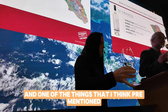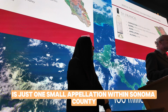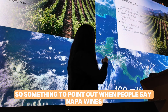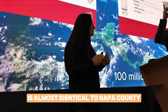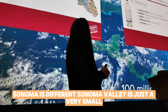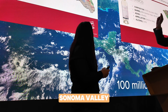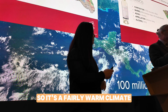Sonoma Valley, and one of the things I think Bree mentioned, but just to be clear, Sonoma Valley is just one small appellation within Sonoma County. So something to point out, when people say Napa wines, Napa Valley appellation is almost identical to Napa County. Sonoma is different. Sonoma Valley is just that very small, where the star is, and a very small part of the overall Sonoma County. Sonoma Valley itself is quite famous for Cabernet Sauvignon, so it's a fairly warm climate.